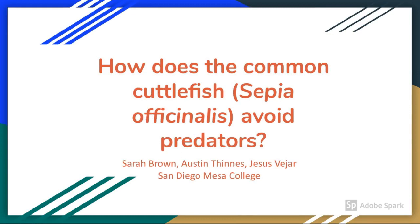Cuttlefish's unique adaptations make it suited for avoiding predators near the ocean floor. Their main defenses are their ink sac, their unique eye shape and sight, as well as their ability to change color. A presentation by San Diego Mesa College.